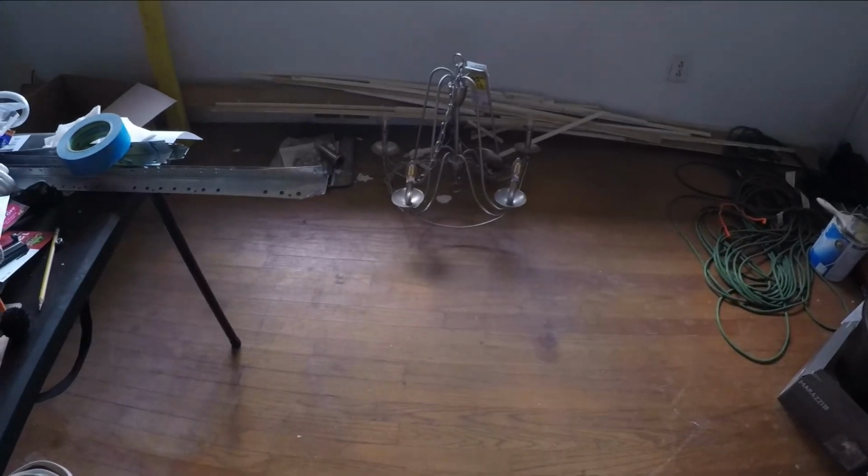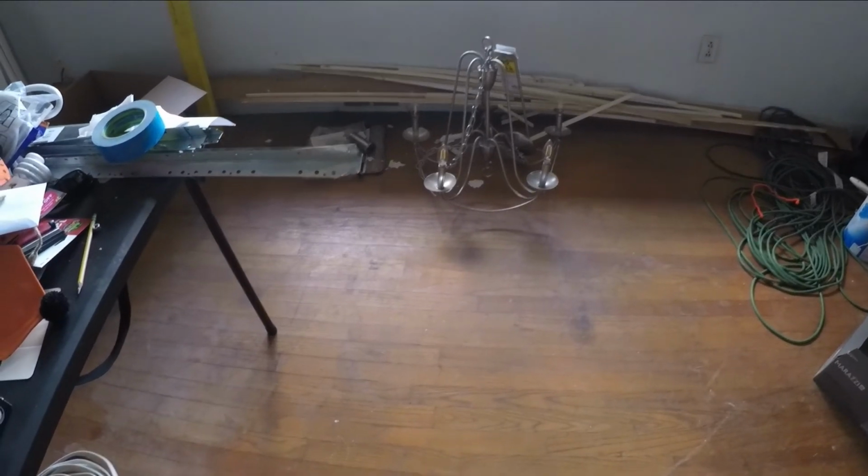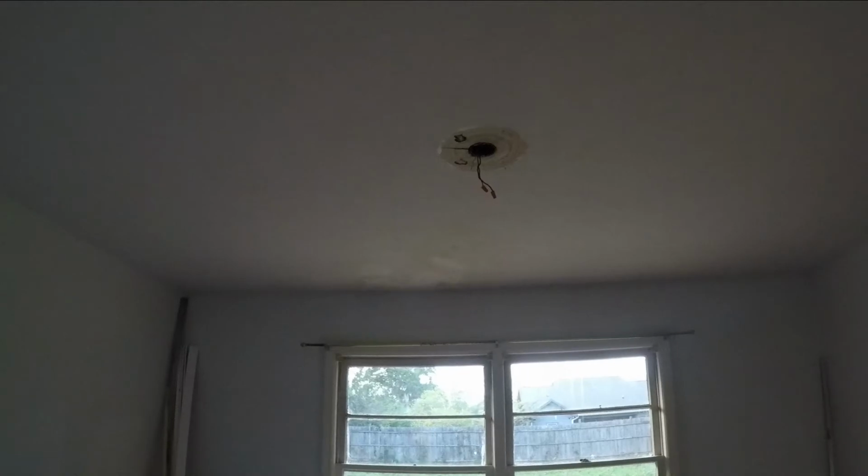And when you come in here, this will be the dining room. As you can see, no fixture up there, but I do have it bought, and I got a steel on it too. The chandelier, that's gonna go right there. I think it's gonna look great, and you'll see why in a second. Brand new door to the garage and everything.